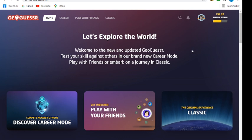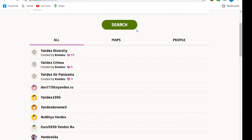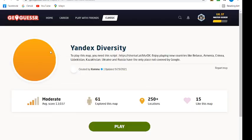I've just played this once so far, to see if it works. Just installed it a little while ago. What I've got, you can see we do a search for Yandex, and see these maps? These maps are maps of Yandex coverage that you can play with a plugin. All right, so you can see here to play this map, you need this script.